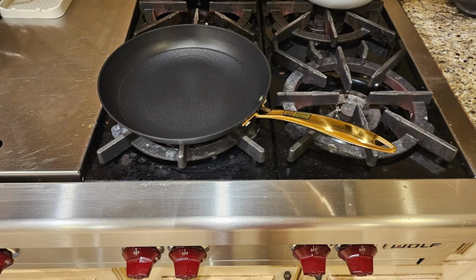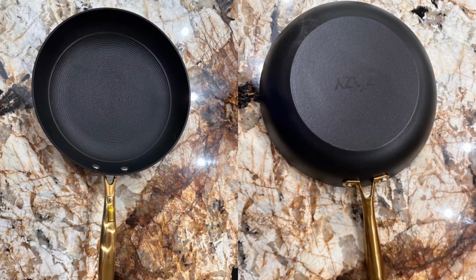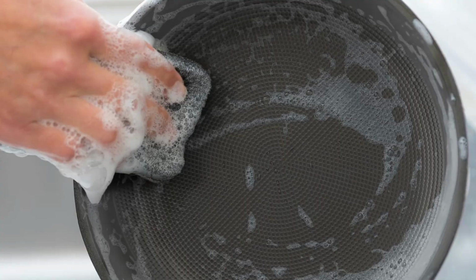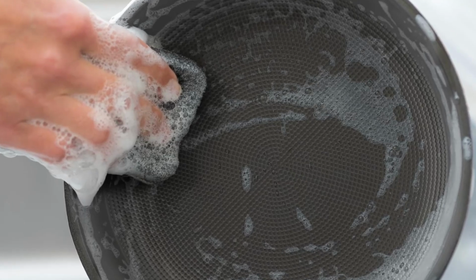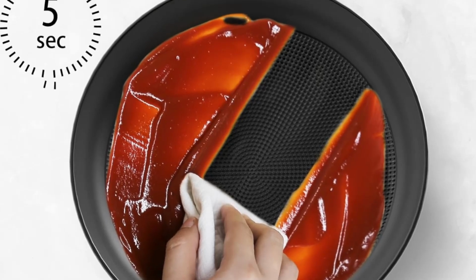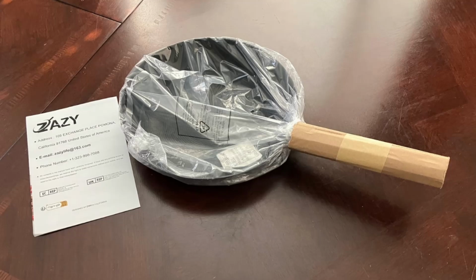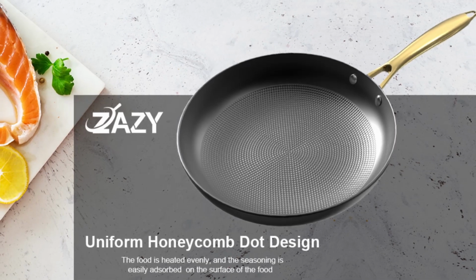Number 2. Effortless cleaning. Cleaning up after cooking is often the least enjoyable part of the process. Thankfully, the Zazychef Frying Pan makes this task effortless. Its superior non-stick performance ensures that food residue slides off with minimal effort. Simply rinse the pan with water and mild detergent, and you're done. The pan is also scratch-proof and rust-proof, ensuring it retains its pristine appearance even after regular use.